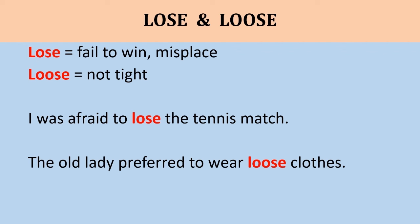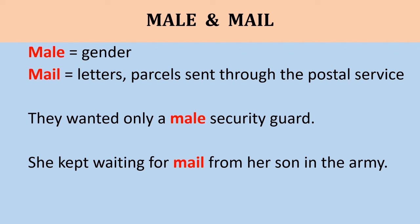I was afraid to lose the tennis match. That is, not win the tennis match. The old lady preferred to wear loose clothes, not tight, therefore loose clothes. LOOSE.